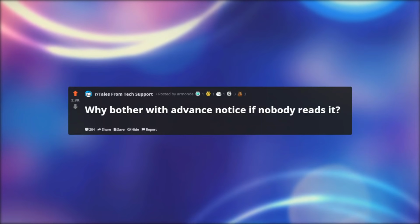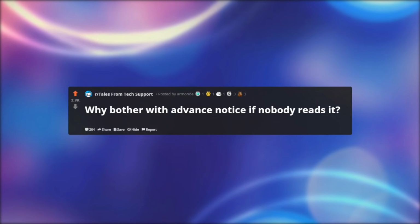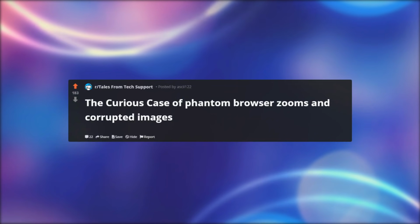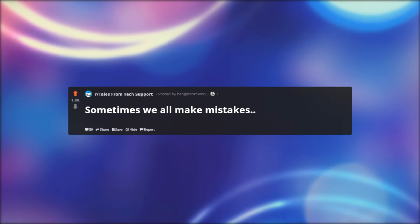In today's episode: why bother with advance notice if nobody reads it? The curious case of phantom browser zooms and corrupted images. Sometimes we all make mistakes.